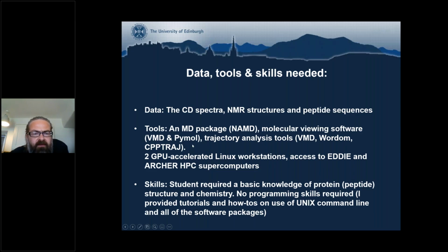We also needed the hardware to run these programs on. So I had access to two GPU accelerated Linux workstations, which were quite powerful. And we were also allowed access to EDI, which is the University of Edinburgh's high performance computing supercomputer. And we also managed to get some time on Archer, which is the UK's national supercomputer.